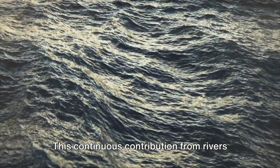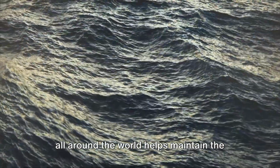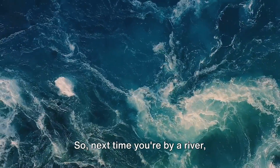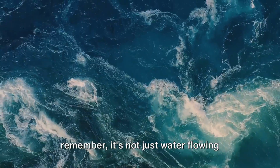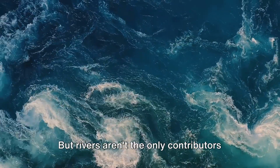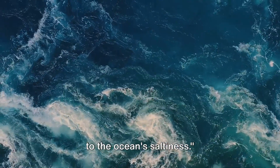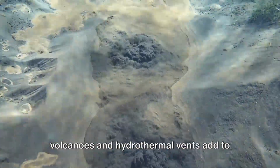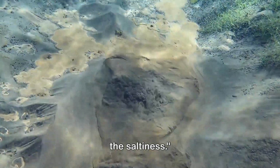This continuous contribution from rivers all around the world helps maintain the ocean's consistent level of saltiness. So next time you're by a river, remember it's not just water flowing towards the sea, it's a salt delivery system. But rivers aren't the only contributors to the ocean's saltiness. Beneath the ocean's surface, underwater volcanoes and hydrothermal vents add to the saltiness.